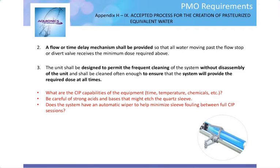The other thing to keep in mind regarding CIP is, quartz sleeves around the UV lamps are highly susceptible to fouling and etching from very strong acids and very strong bases. So it's important to work with your UV manufacturer to understand your CIP timing, what chemicals are going to be used, and make sure it's not going to be a problem for the UV system.